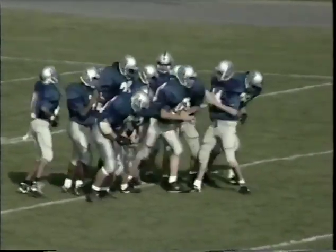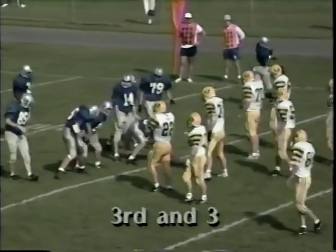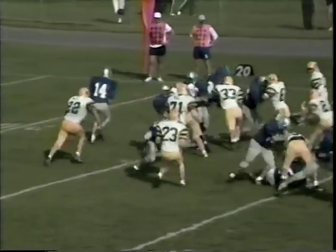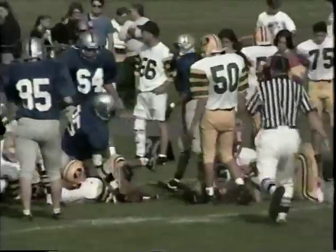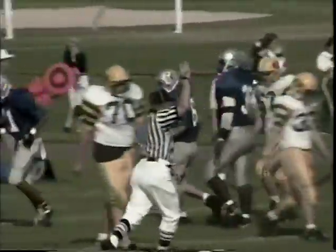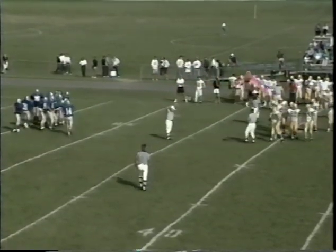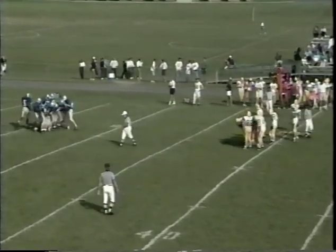I think we're going to see a lot of personnel change here on the part of Sterling. When you build a 41-0 lead, I think your starters have done their job. Inside handoff again to Miller, and talk about doing a job. This guy has come out and run all over Audubon here in the second half. That's another big gain and another first down for the Silver Knights. Miller has definitely been the workhorse this second half. He's carried them into the end zone in the first offensive series, and he's well on his way to doing that again.